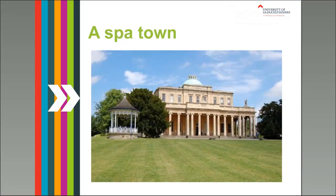And this is the spa town, and by that we mean it's the Cheltenham spa town, built in a similar way to Bath, where people came to take the waters because of their supposed healing powers. And around that was really the innovation of Cheltenham and how it's built. This is the pump rooms where the original spa was, and somewhere we actually use sometimes for conferences as well.